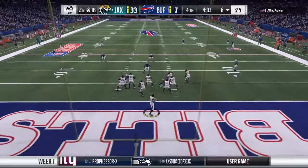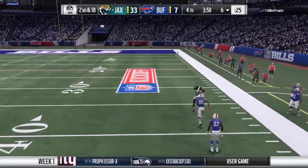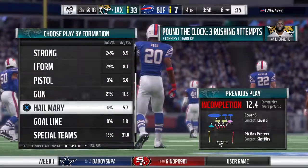Back to throw here. He's going to look deep down the field. And incomplete there. A nice hit jars the ball free, and brings up third down.